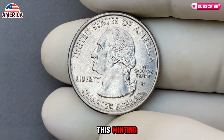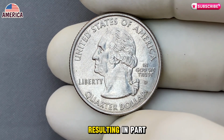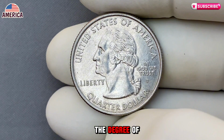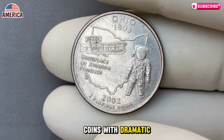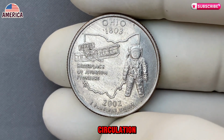This minting mishap occurs when the coin blank is not perfectly aligned in the press, resulting in part of the design missing or shifted toward one side. The degree of off-centering greatly impacts the rarity and value. Coins with dramatic off-center strikes become some of the most fascinating and valuable error coins in circulation.